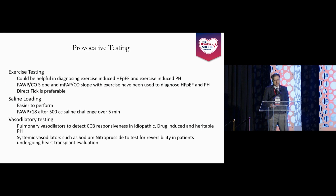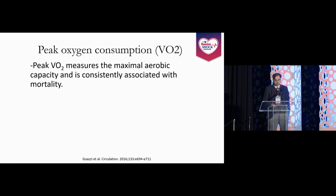Not going to go into a lot of details with regard to provocative testing, but we try to tease out high wedge in these HFpEF, focusing this talk on HFrEF. In those with afterload mismatch, we will use nitroprusside to understand cardiac output increment, and while we reduce SVR and blood pressure stability. So I think there is a role for that.